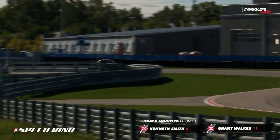All right, the clock is going to start now. Round 1, track modified. Kenneth Smith, Grant Walker.